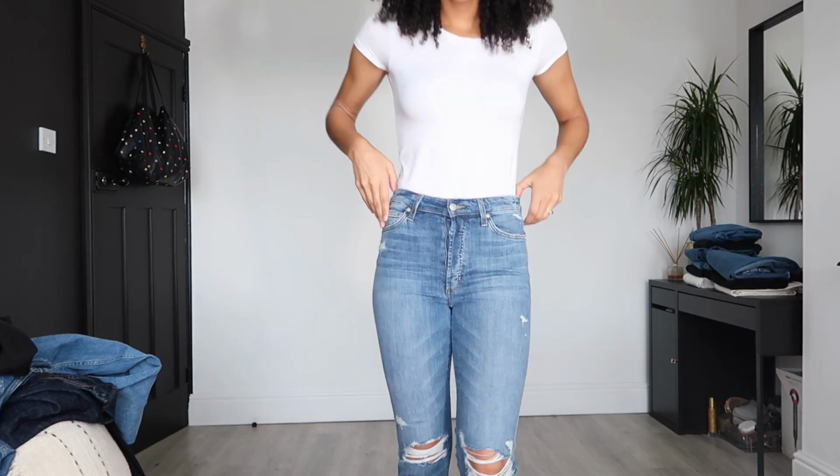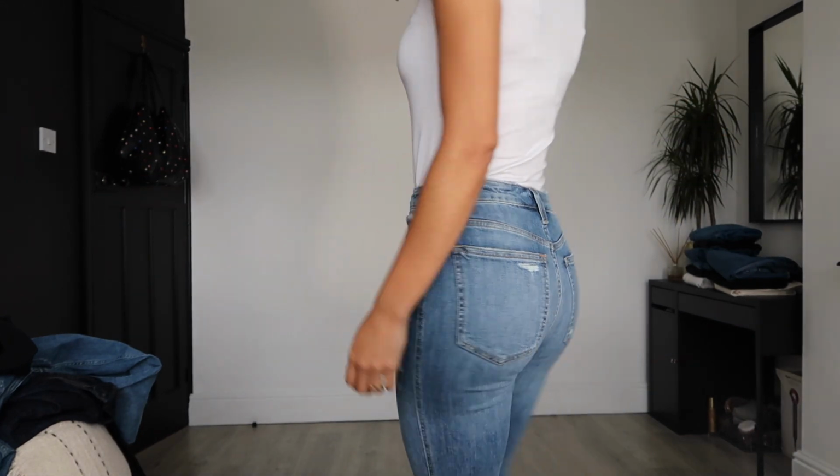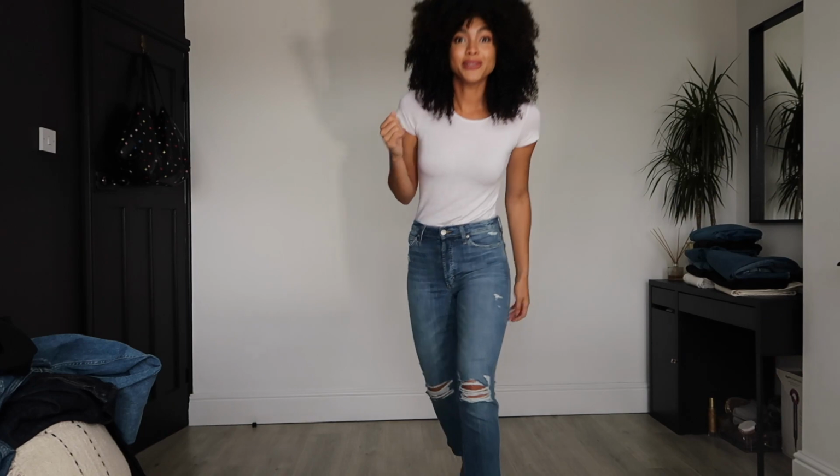I'll come in close with these. Yeah, just a really nice blue denim, basically. Very, very comfortable. So yeah, I'm going to keep these ones.